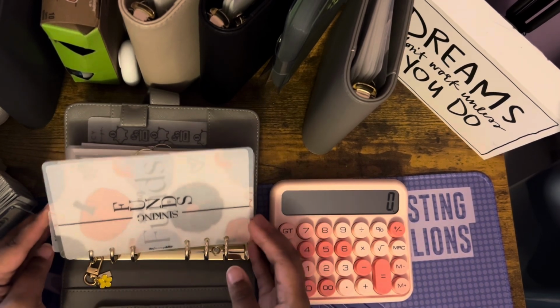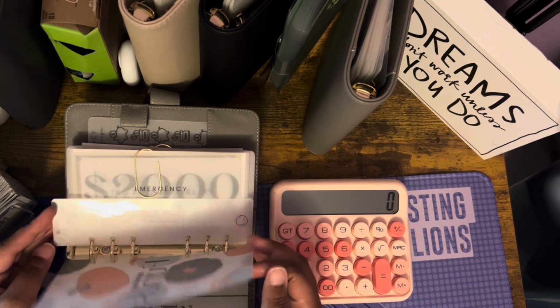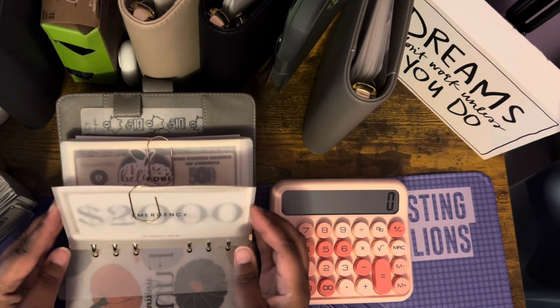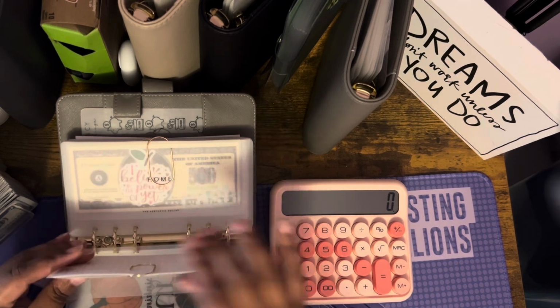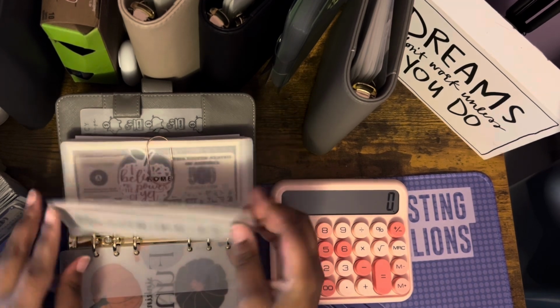And today I have a sinking funds update for about the last 3 to 4 months since I've been home. So I'm going to do a mid-year sinking funds update. Starting off with emergency.